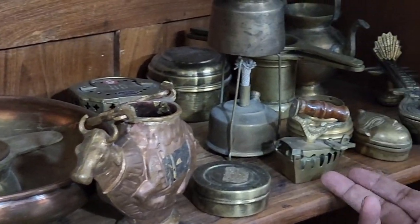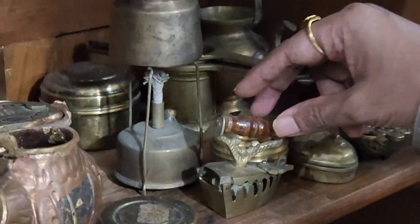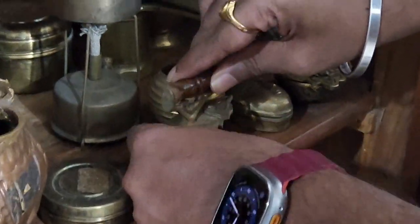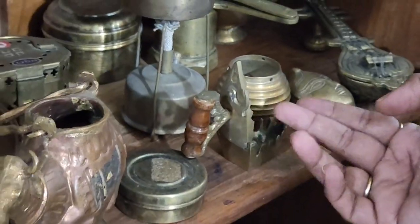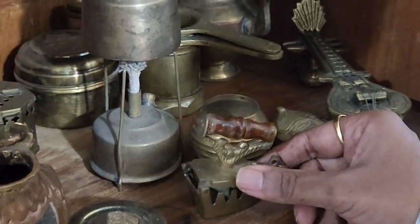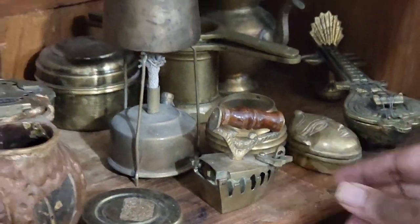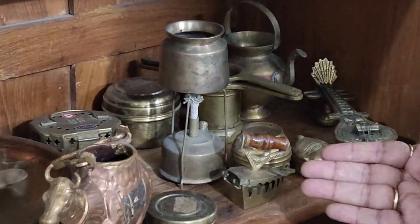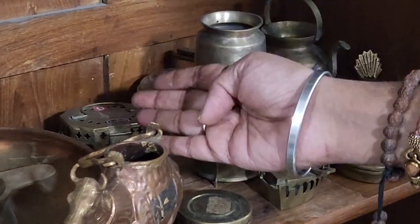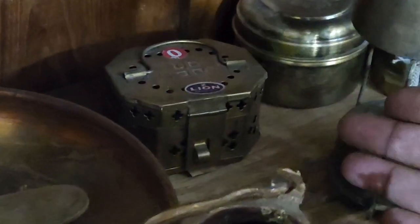Here you have a miniature iron that people used to use. You pour hot coal into it, close it, lock it, and iron your clothes. This is what people used to do before the invention of the electrical iron. This box is generally used to store betel nuts.